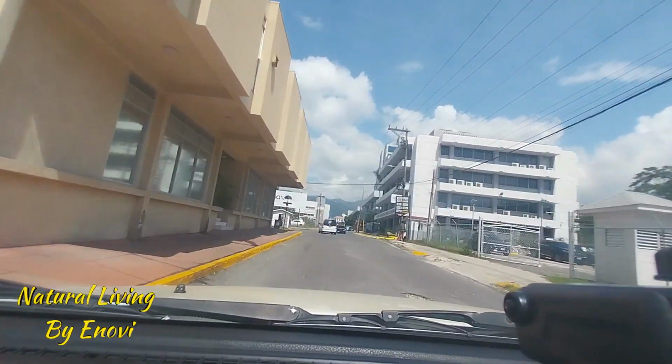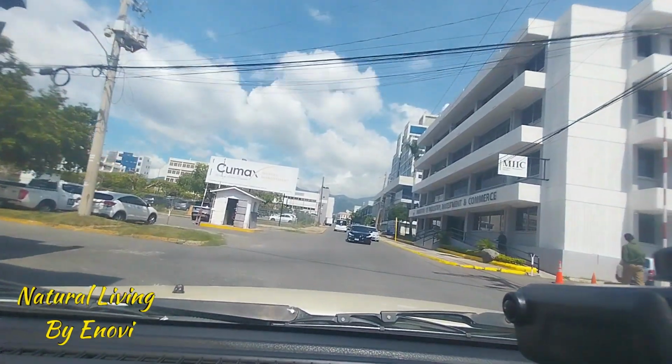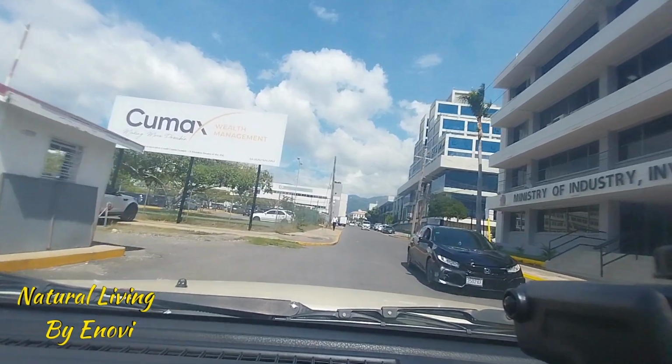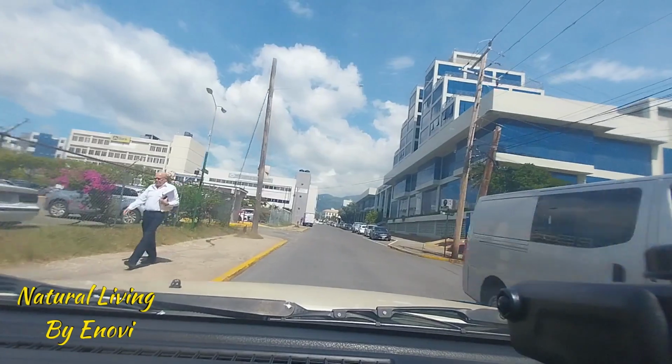So this is St. Lucia Avenue. What is this person doing? What is he doing? I'm going to talk to somebody. They don't even put on an indicator or hazard light to show that he's stopping for something.